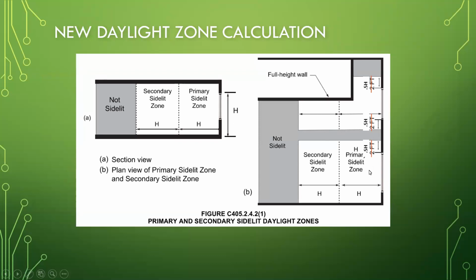So imagine a situation where maybe you only had 100 watts of artificial light here, 100 here. You probably didn't have to have daylight harvesting for this window, but because that distance is going to go a little bit farther down the wall and these zones are going to overlap, you have to calculate them as one big daylight zone. So you're looking at the primary zone being all the way across the space. And in this case, you likely will have over 150 watts between these two zones. So that's how that impacts daylight harvesting.